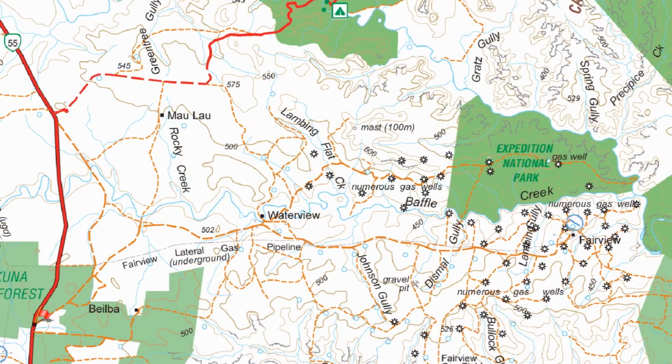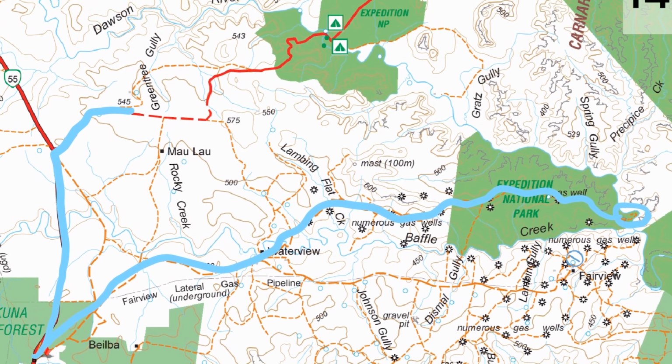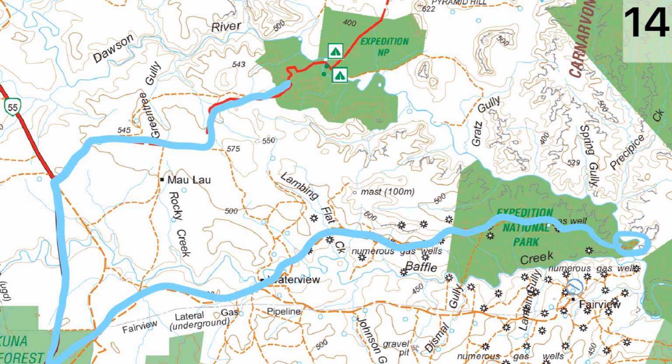The following morning, we broke camp on the banks of the Dawson River and continued back up through the Bilba section back to the main road. We then headed up north and then turned onto the Arcadia Valley Way and continued into this section of the park, which is called the Lonesome Section of Expedition National Park.